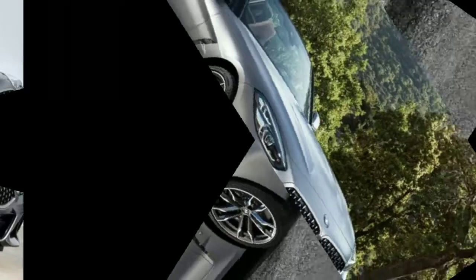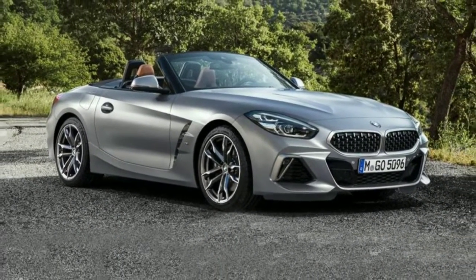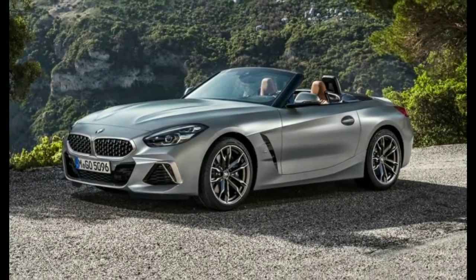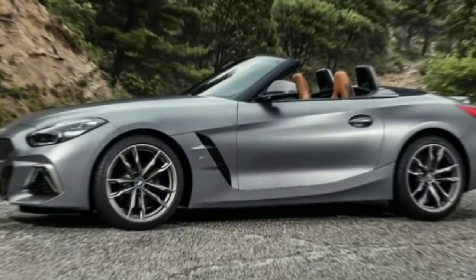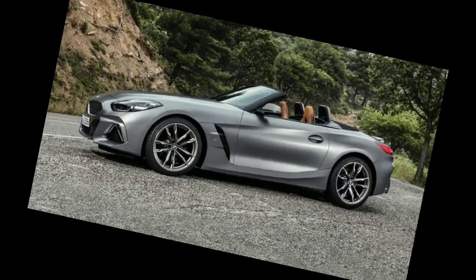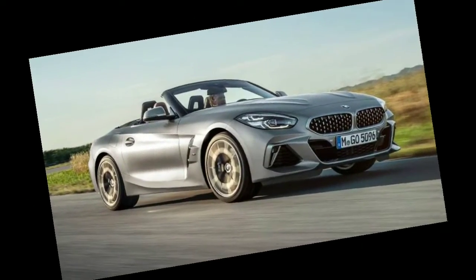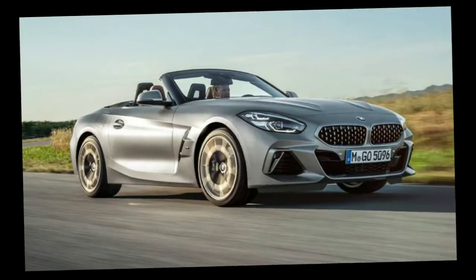The driver assistance package has been removed from the convenience and premium packages and is now a standalone option package. At its base price, the 2022 Z4 sDrive30i is a definite value. It costs considerably less than its main rival, the Porsche Boxster, and it offers plenty of performance for most buyers.